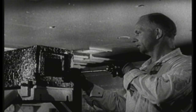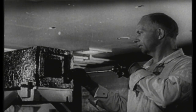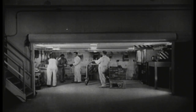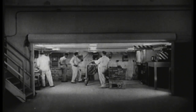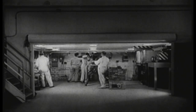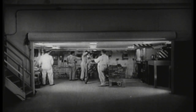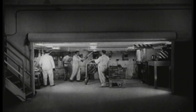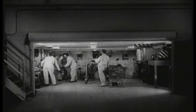The future applications of atomic radiation can scarcely be imagined, but progress is being made and research is leading the way. And in this research, the biological sciences continue to take their place in the ongoing pattern of achievement by advancing man's understanding of life itself.